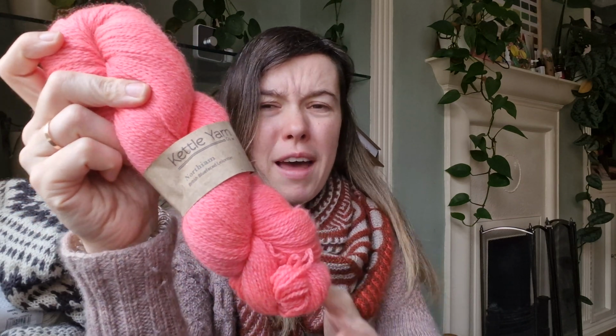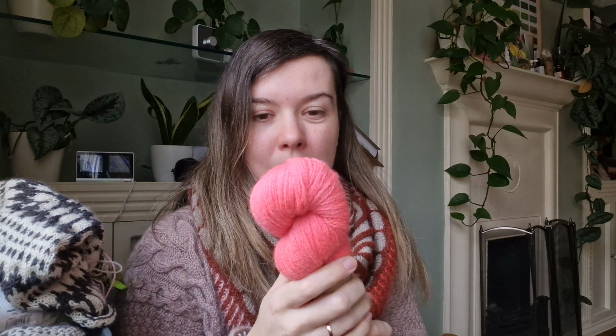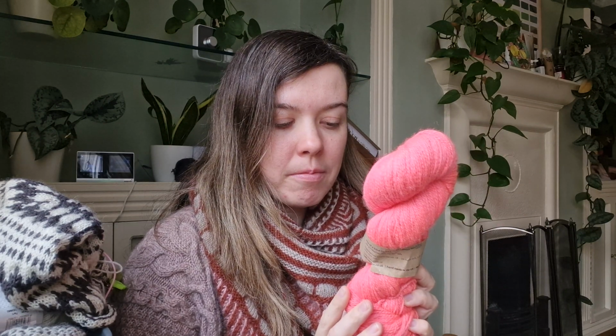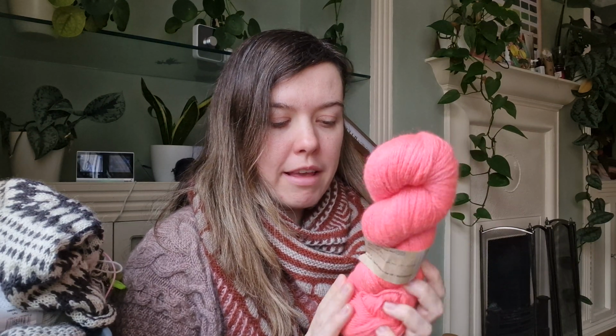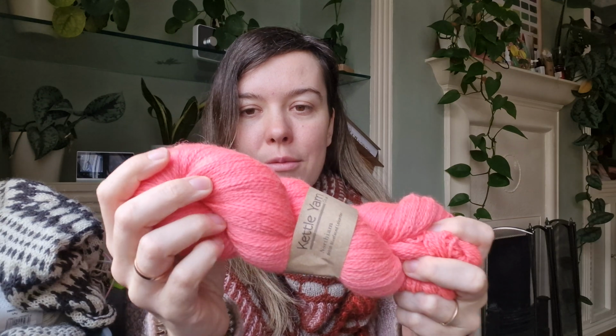But I did sort of fail because I was looking at yarn from Kettle Yarn Co. So this is Kettle Yarn Co. I saw her yarn 5 years ago, which is crazy, at the Oslo Yarn Festival and chatted to her then, but didn't get any. So I was thinking I might, because she has really nice sort of interesting bases. And this is her Northium British Blueface Leicester BFL. So it's 100% British wool, and this is a fingering weight. And it has a really nice feel to it.